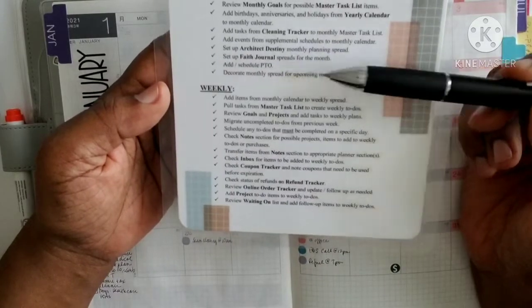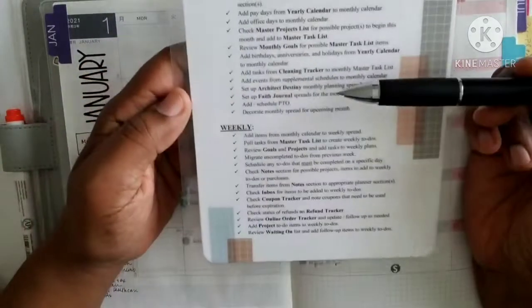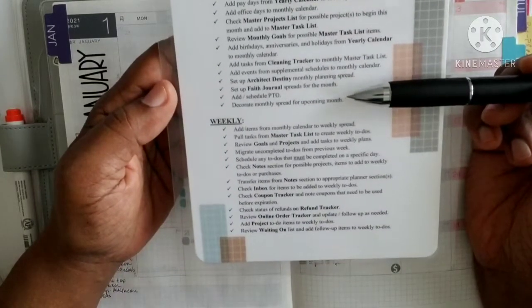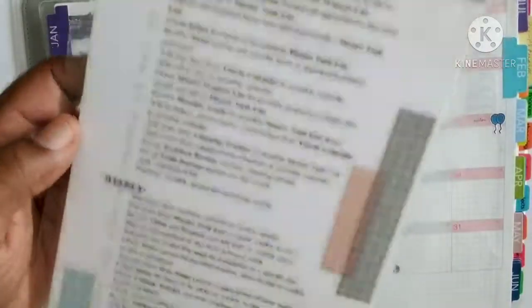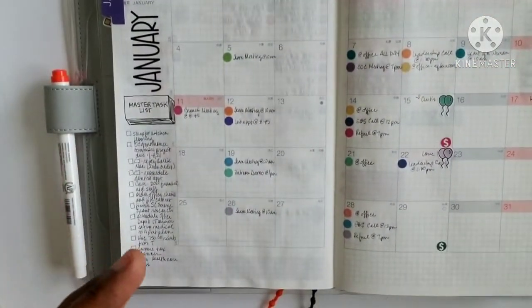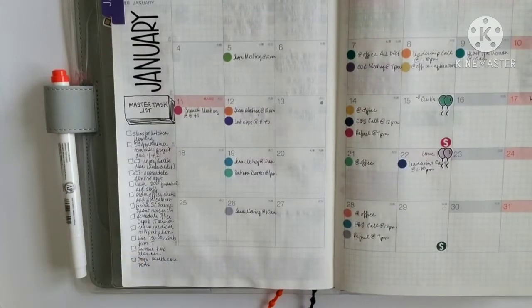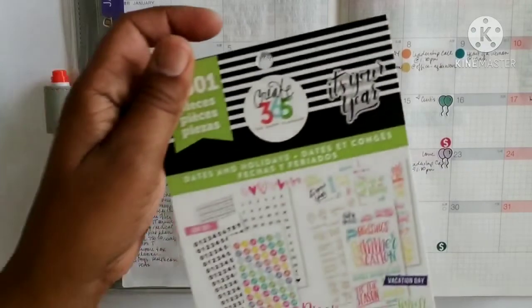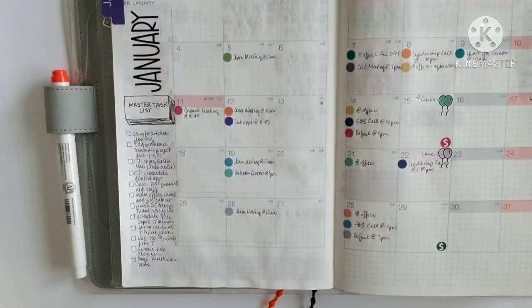Add any PTO days. I don't have any PTO days for January because I'm coming off of a 10-day holiday vacation. And then the last thing is decorate. So I'm just going to put down a little bit of washi. I don't think I'm going to put any stickers, but I don't know. I'll take a look in my dates and holidays book and see if there's anything I want to put down. But I think I'm just going to add some washi at the top and the bottom.